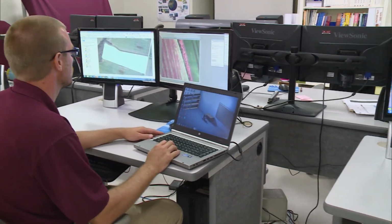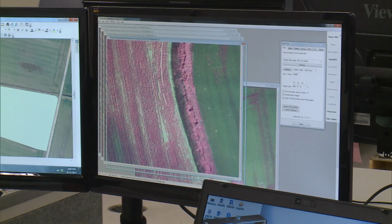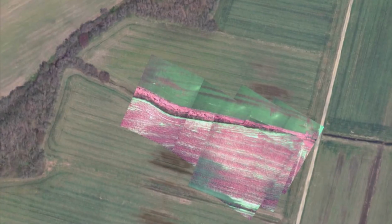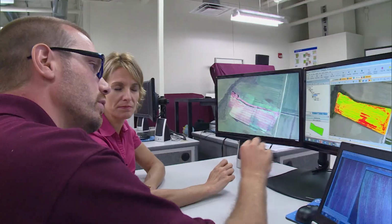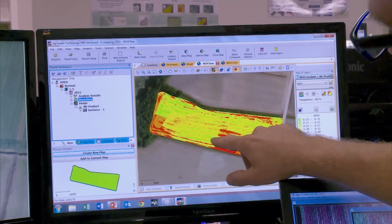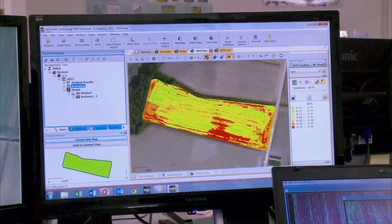How it works is actually pretty simple. The software analyzes how much near-infrared energy the plants are reflecting. The healthier the plant, the more it reflects. This helps determine how much nitrogen fertilizer the cornfield needs. These are the images we took over the field with the UAV, and we take the near-infrared photos and we perform an analysis on it. So the areas that are green here are relatively healthier than the areas that are yellow or red in the image. What do you do with that?